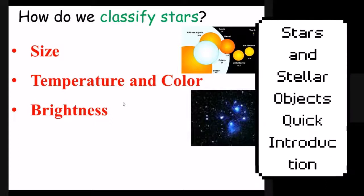So there's three ways we classify stars: size, temperature, color, brightness. I guess mass could be included in size, not just volume, but how much stuff is inside a star.